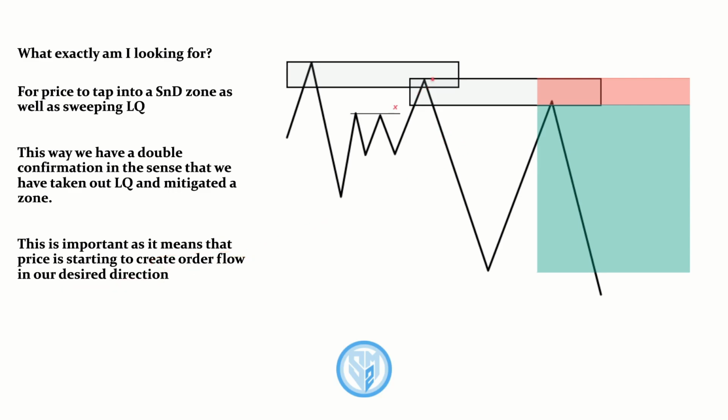So then when price comes to mitigate the supply zone up here, which tapped into this one and swept this liquidity, we know it's going to be a highly probable setup. Then we can just set our entry here, set the stop loss here, and set the TP here, and we just got ourselves a really nice confirmation, this golden confirmation, and a very high probability setup. So as simple as it is, this is the entry model or the golden confirmation that I'm using in my intraday trading.